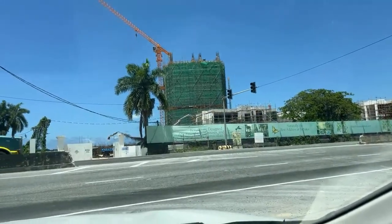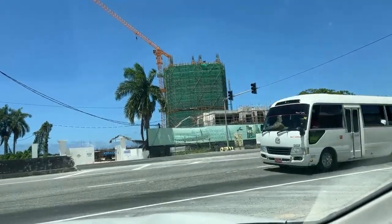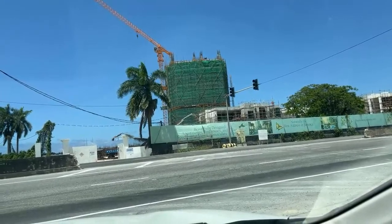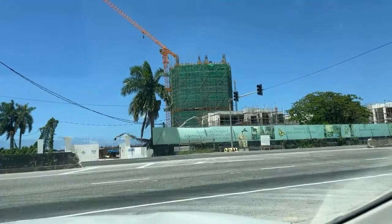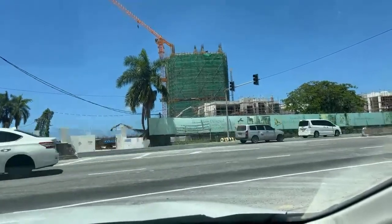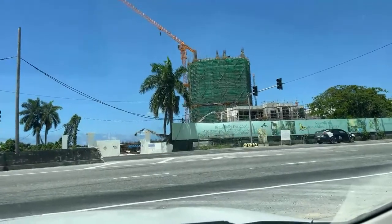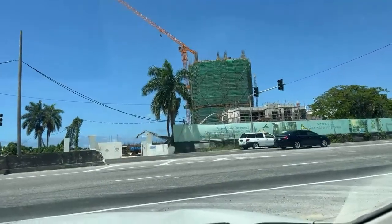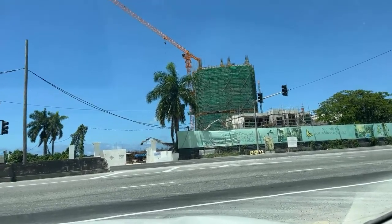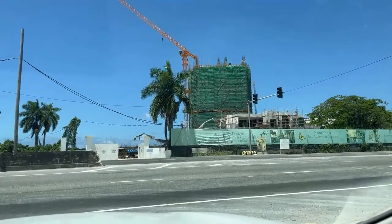The pinnacle of modern, sophisticated living. So the Pinnacle luxury residential development on the Reading Peninsula in Montego Bay is setting new standards in Jamaican architecture. The project's first phase, including 2 high-rise buildings and supporting facilities, is scheduled for completion by the end of 2027. So we're expecting this Pinnacle Towers to be finished in the next 2 years.